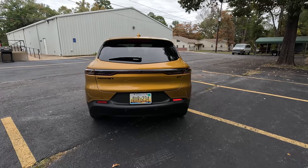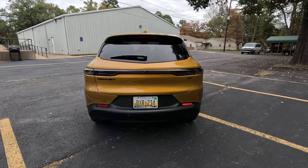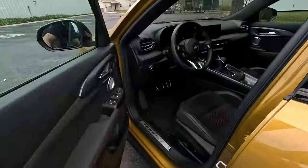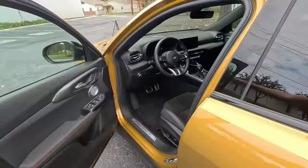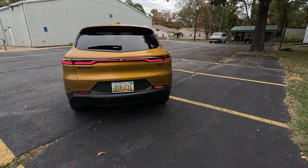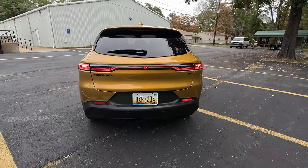But we do get all LED lighting back here, LED brake lights, turn signals, and this LED light bar that actually runs all the way across the back. It looks like our headlights have turned off on us, so I'm gonna go ahead and pop in here, make sure we are turned on, so you can see exactly what the LED light bar looks like across the back, because that Dodge emblem also lights up there in the middle. Really cool look, really kind of sets this thing apart at night.